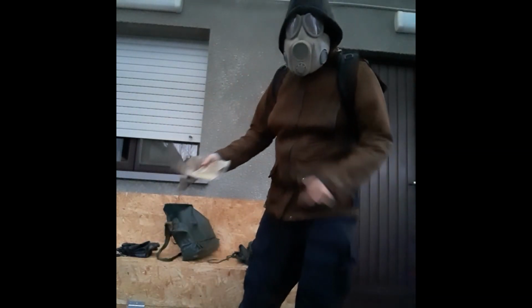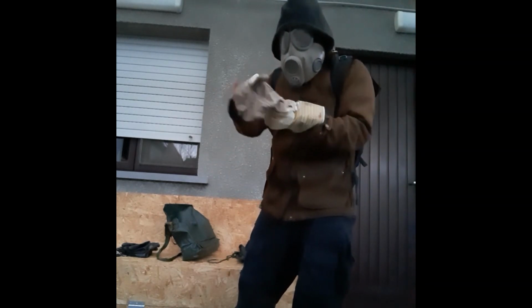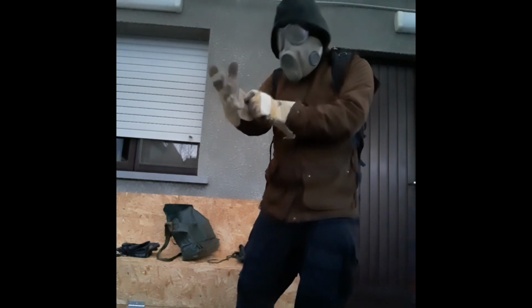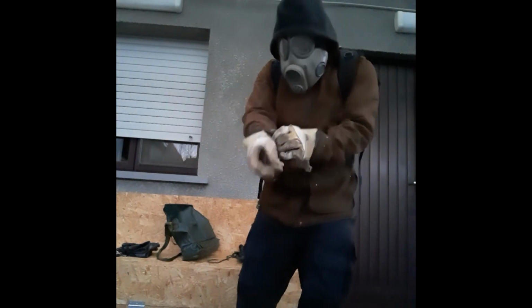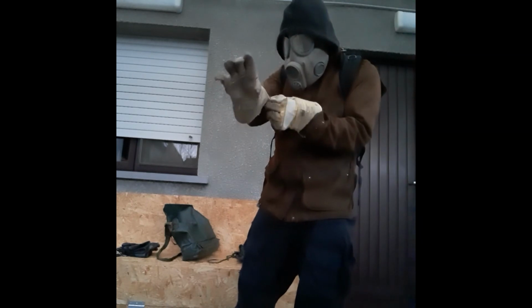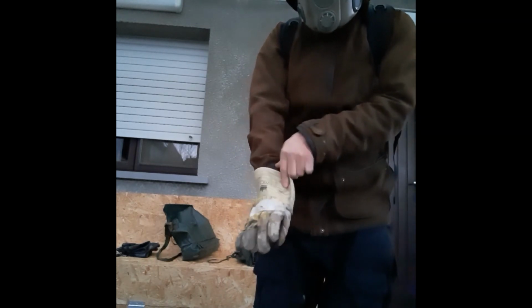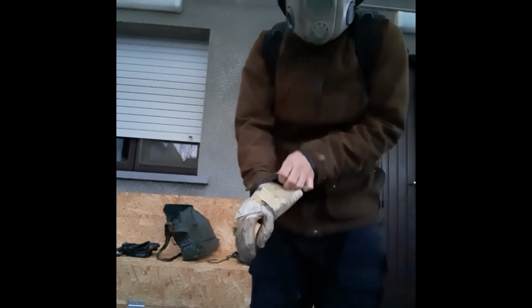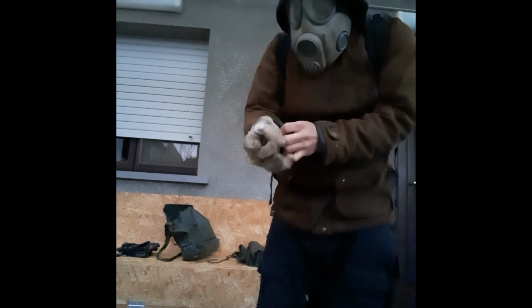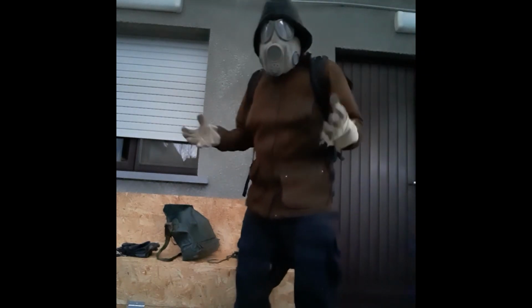If you can, just try to wear gloves. If you don't have rubber gloves, use at least something like work gloves. Again, try to put this inside of the jacket. With this it's a little bit hard, but you know the gist. Just tuck it inside of the coat, so it doesn't get into your hands, so you don't get radiation burns. Yeah, it's kind of difficult with the work gloves, but you get the idea. And then you're more protected against particles.